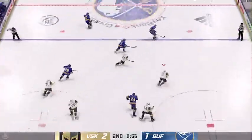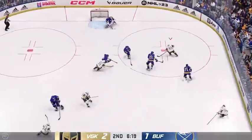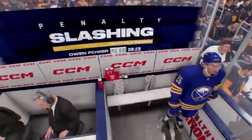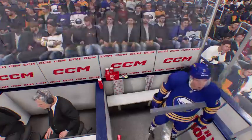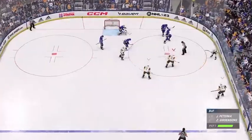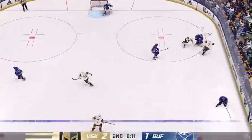Great read by the winger to take possession with the two centermen tied up. And that's broken up with a stick in front. And that's some great pressure in the offensive end by McNabb. Barbashev's the victim of a slash, and the official caught that. We got a penalty coming up. Give them the advantage. And as the puck is dropped, they win the draw here inside the defensive zone.